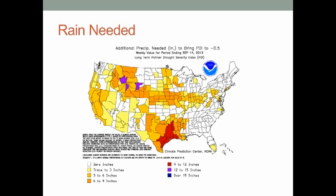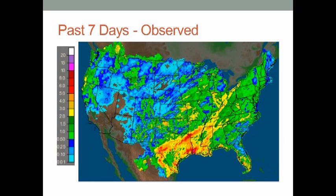As a matter of fact, before this rain event, you can see that orange color is 6 to 9 inches of rain that was needed. The medium orange is 3 to 6. Now, we didn't get that much, but we did get an inch or so over that area, and any bit we can get was really needed. So we didn't necessarily put all that much of a dent into the drought, but we did at least alleviate the very far upper soil moisture, just a tad, with that rainfall.